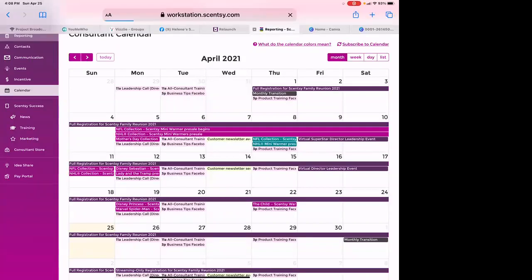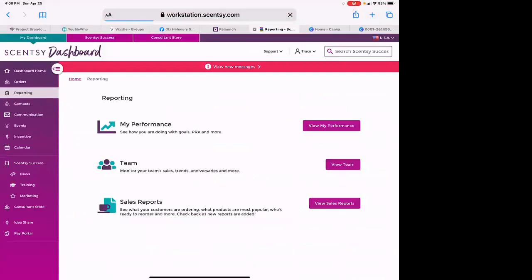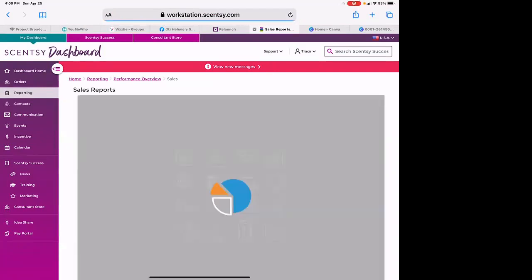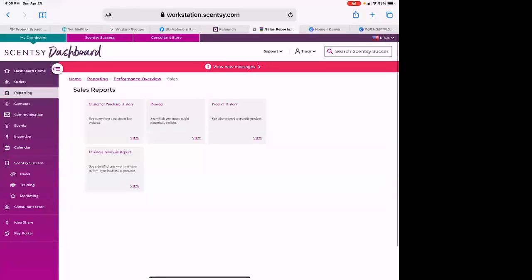So I just clicked on reporting. And now I'm going to click on view sales reports. And I'm going to need to pause here because again, the next piece would show private and personal information. But now that I'm here, I want you guys to look at the two areas called reorder and product history. And again, mine's lagging, but I think it's going to come up here. Okay, oh, there we go. All right, so we've got reorder and product history.